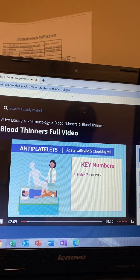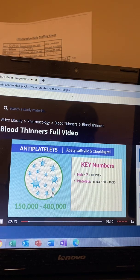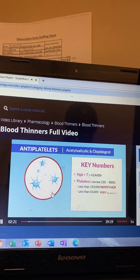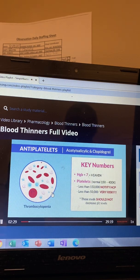Huge bleed risk there. And also platelets, normally between 150 to 400. So just think anything less than 150 is very iffy. Always notify the HCP. But less than 50 is very risky. These meds should not be decreasing platelet levels. Guys, this is known as thrombocytopenia, basically meaning a huge risk for bleeding.